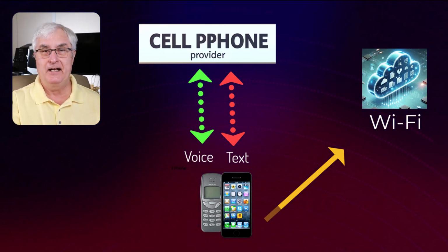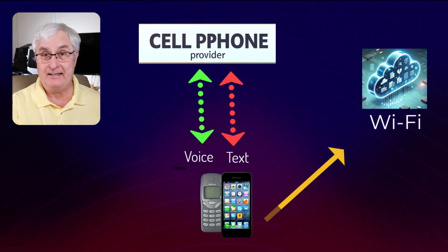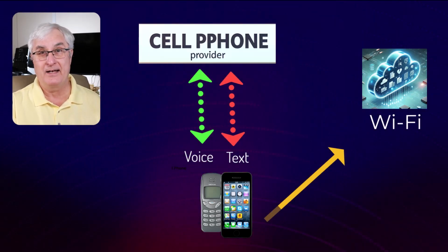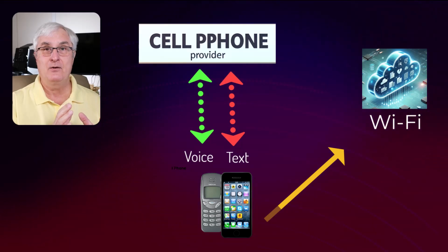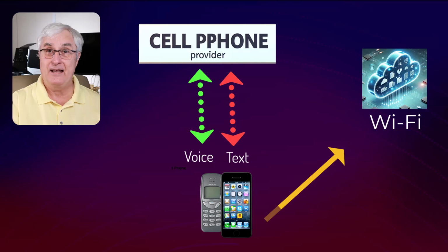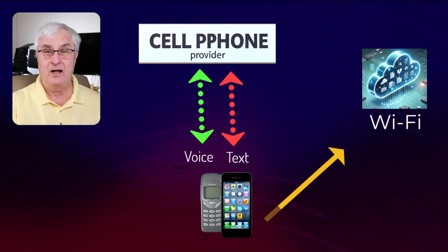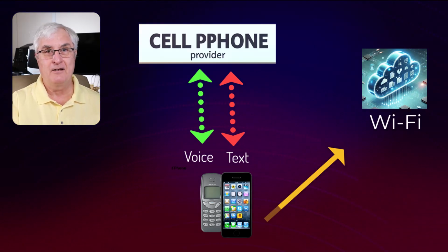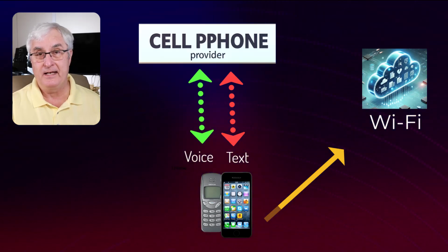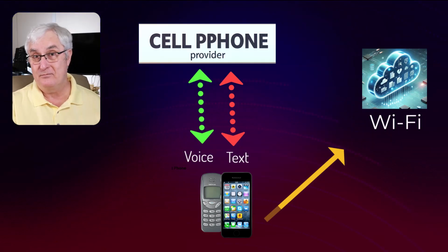Well, the first thing Steve Jobs said is this phone is going to be able to be connected to Wi-Fi. Now, by this time, we had routers and Wi-Fi and all sorts of stuff like that. So he had a radio receiver and transmitter in there that would connect to Wi-Fi, as you'll see in the diagram here, connect to Wi-Fi either as a public or private Wi-Fi connection.